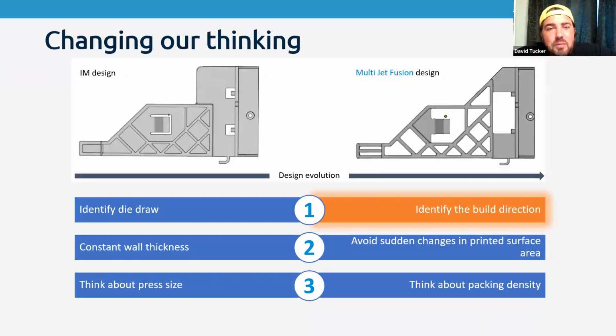When you look at these parts, you will notice that on the left-hand side my die draw and my build direction are the same. So I want crisp details inside my die draw, and I want crisp details inside my build direction, but sometimes you end up wanting to move those around.